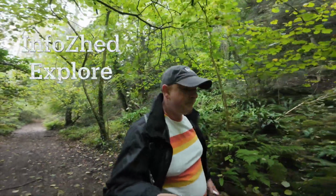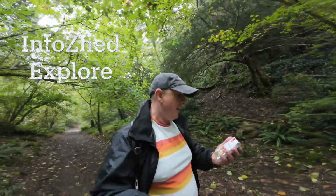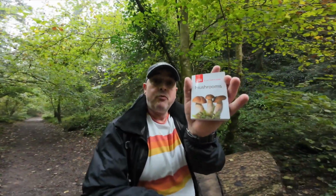Hello everyone, I'm out in the woods today with a little book that was bought for me by Mrs. InfoZhed. It's the Collins Gem All You Need to Know Mushrooms book.